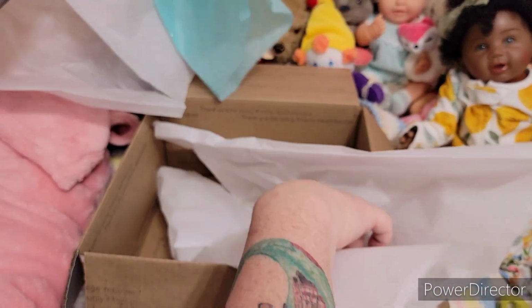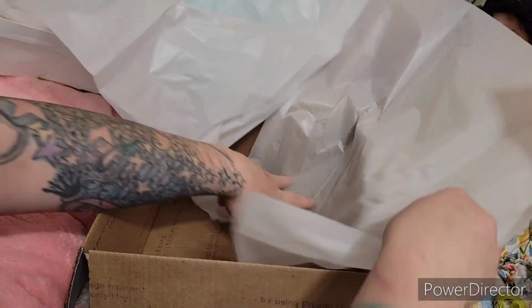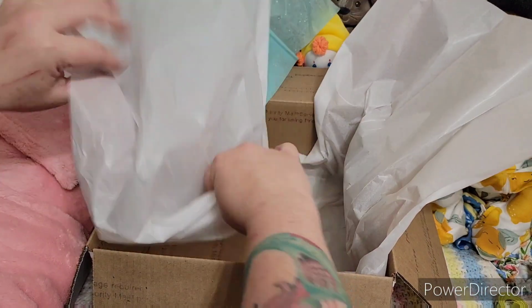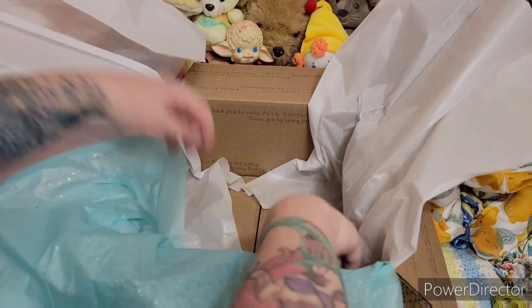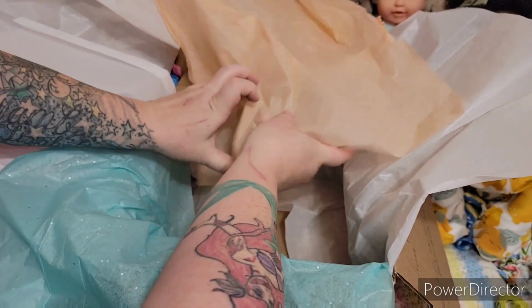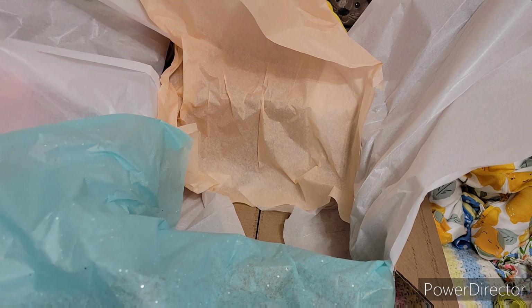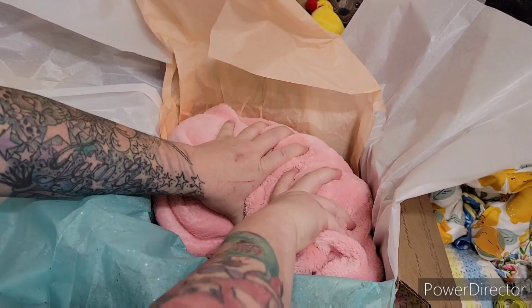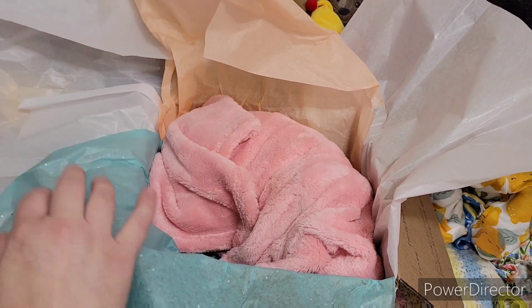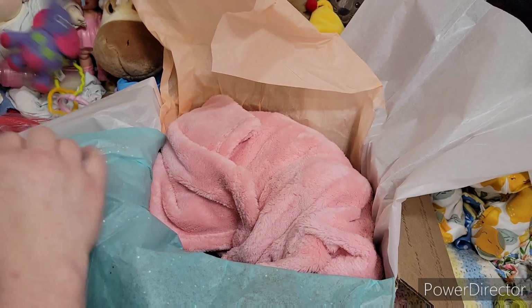Okay, got my tissue paper here. Let's see how we're gonna do this. Put the tissue paper, and some tissue paper. All right, now we just need the baby. Here we go. In the box, like so. Then I got an extra piece of tissue paper.